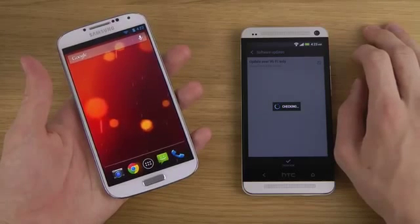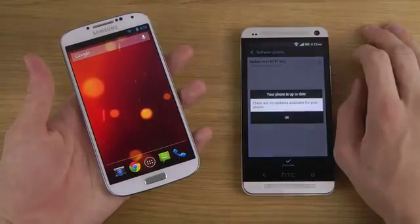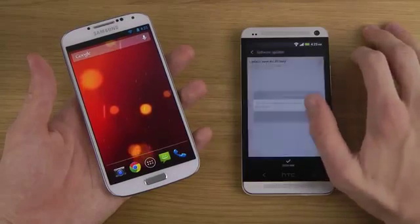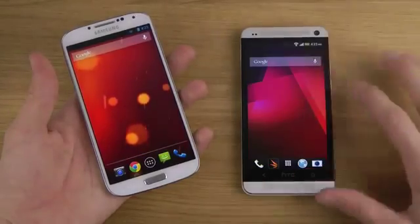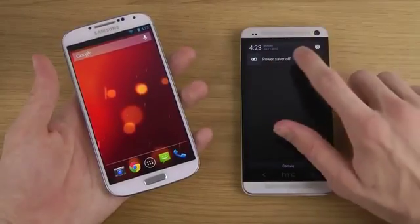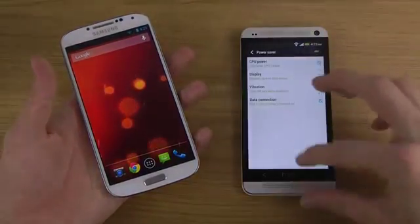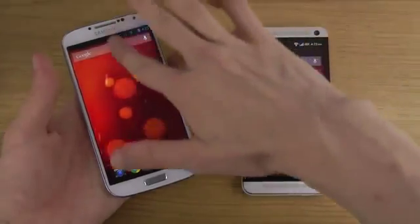I'm not sure when they will be getting Android 4.2. See here, I'm just going to do a quick little check. I'm pretty sure it's not available. It should not be available. Yeah, your phone is up to date. One thing I do really want to see in the next HTC update is at least some toggles when you swipe down. You only have a power saver over here, which of course is good to have, but you don't have any quick toggles.